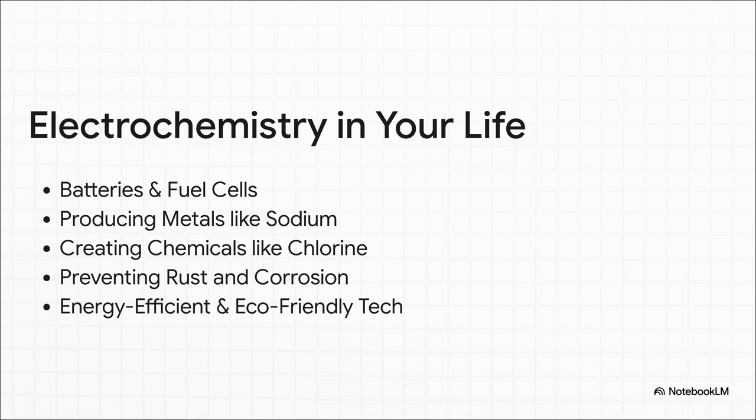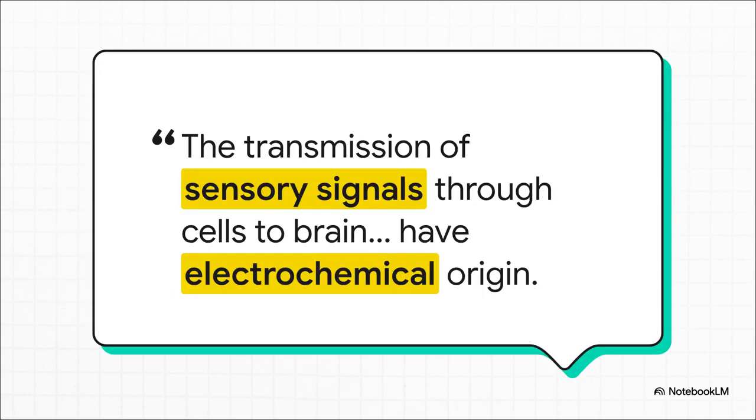It's also the science that stops ships from rusting in the ocean and is at the heart of so many new energy-efficient and eco-friendly technologies. But maybe the most mind-blowing application of all is the one that's happening inside you, right this second. It turns out that the transmission of every single signal from your senses to your brain, and all the communication zipping between your brain cells, it all has an electrochemical origin. That spark of chemistry we've been talking about, it isn't just in our batteries. It is, quite literally, the spark of life, the origin of consciousness itself.